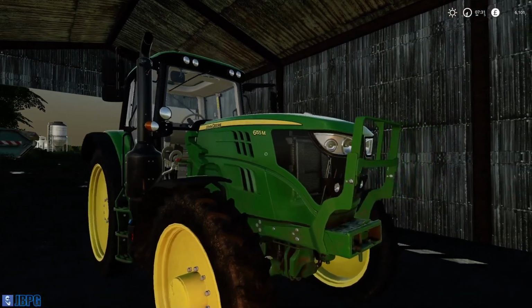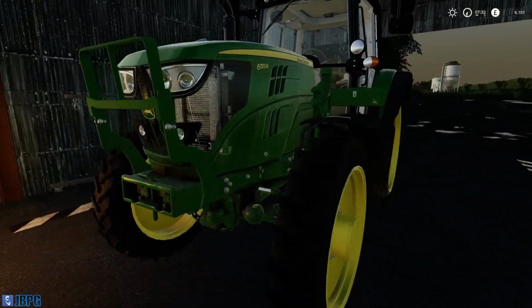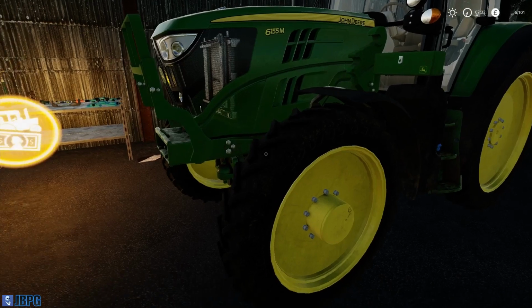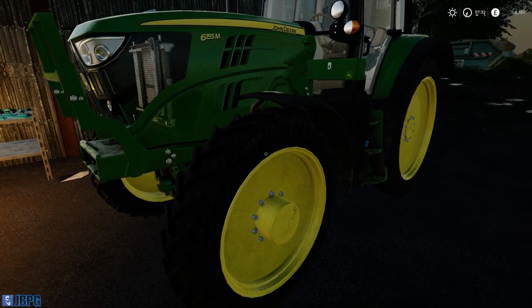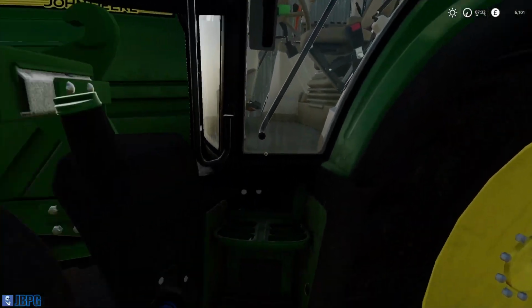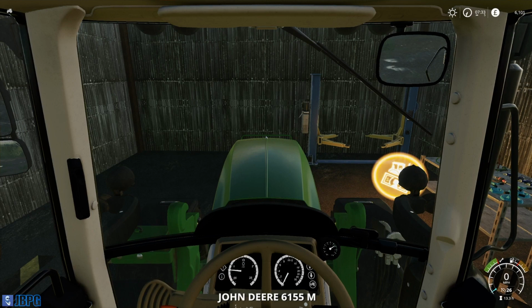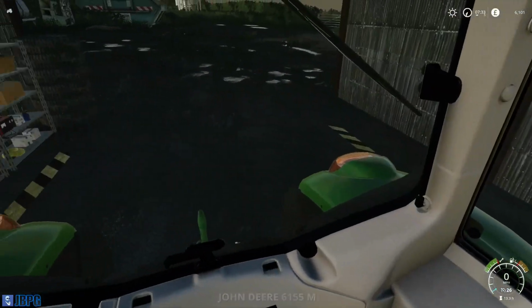It's the start of our spring period and I've just been doing a little bit of maintenance on our 6M here, just giving the engine a little bit of a tinker and a tune-up. I've also fitted some skinny wheels to our 6M again because we're going to be doing some weeding today. We've had a little bit of weed pop up on our fields over the night.